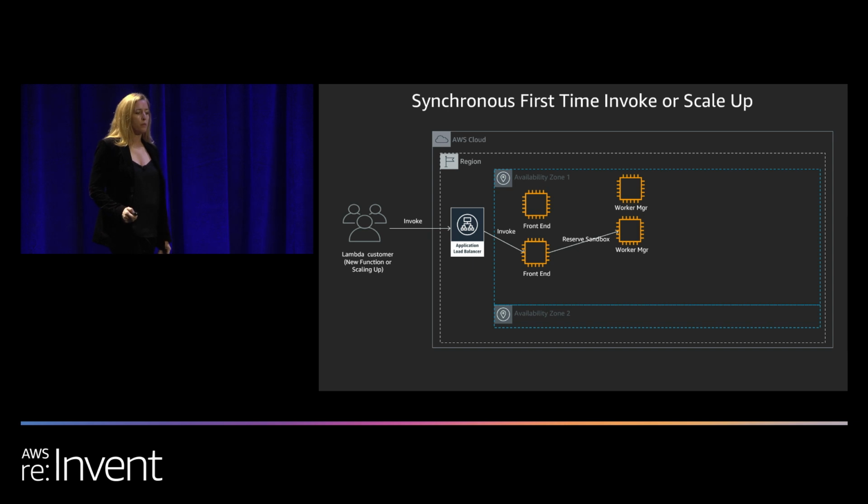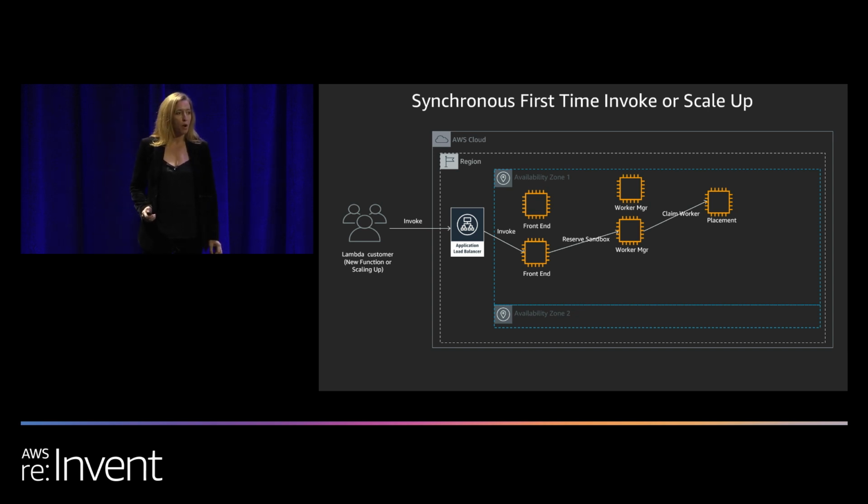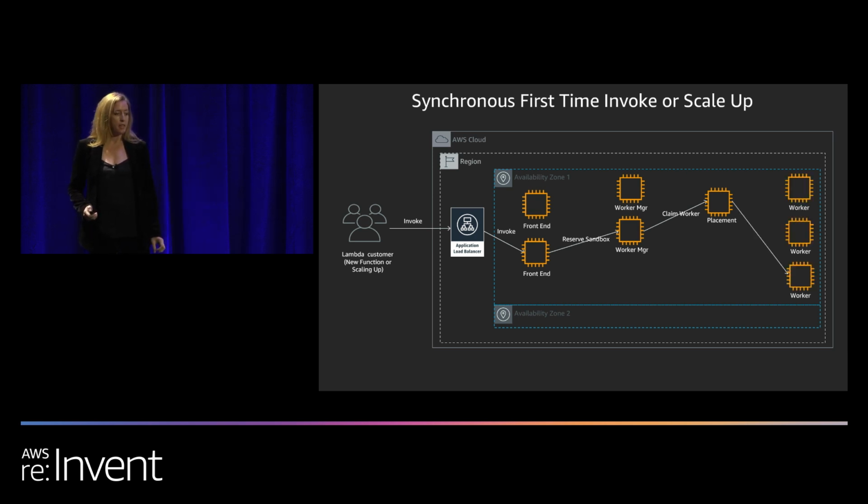And the worker manager's responsibility is to track warm sandboxes that are ready for invocation. And since this is a first-time invoke or scale-up, there is not a sandbox that's there and readily available, so the worker manager needs to communicate with the placement service. The placement service's responsibility is to find the best location on a given host to place that workload. And so placement does that, provisions that sandbox and returns it back to the worker manager. At this point, the worker manager can call init, and that initializes your function for execution. It then returns to the front end, which calls invoke.